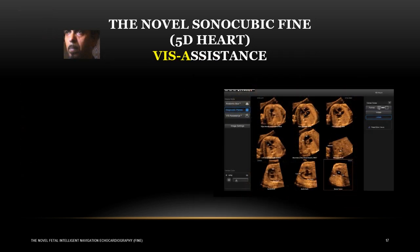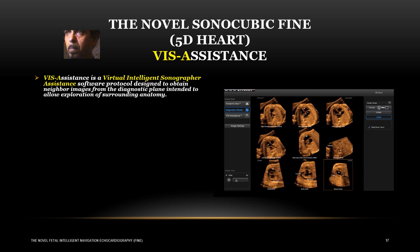Viz Assistance. Viz Assistance is a virtual intelligent sonographer assistance software protocol designed to obtain neighbor images from the diagnostic plane intended to allow exploration of surrounding anatomy. It is also beneficial to improve a given diagnostic plane that could present an anatomical variation that requires fine tunings.